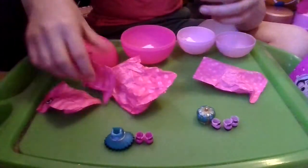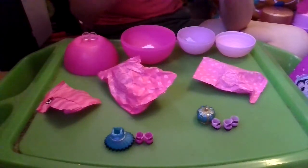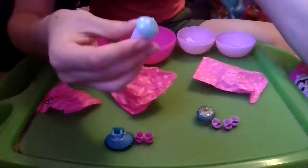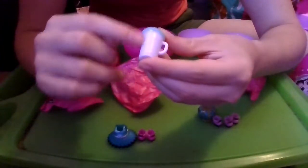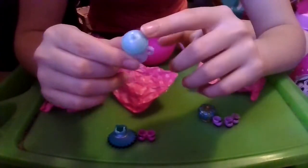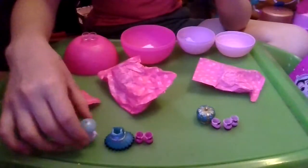So it's pretty. And then in this surprise, we have the bottle. It is a baby bottle. On the bottom, it is white with, like, the measuring stripes. And then on the top, it is a very light blue, kind of metallic.